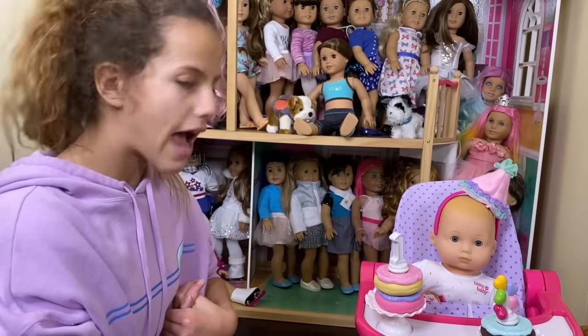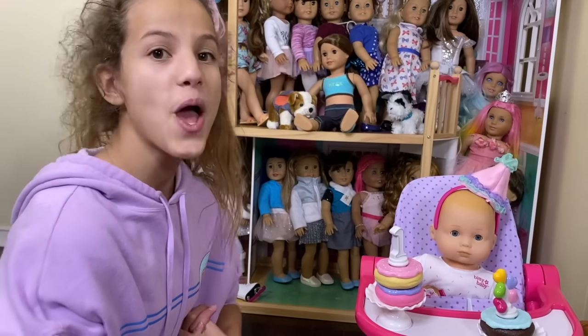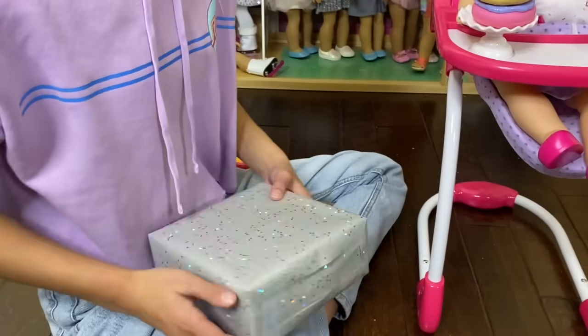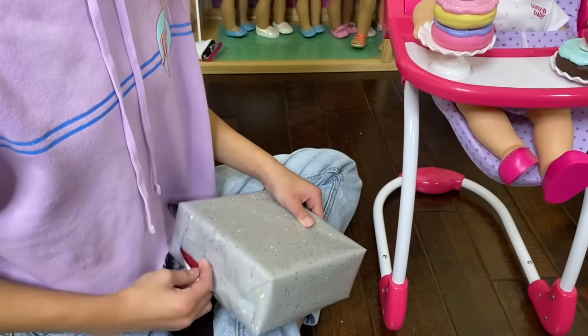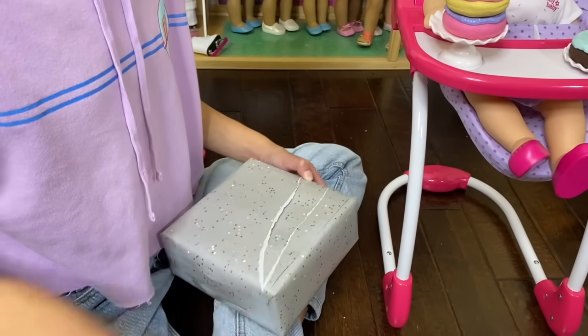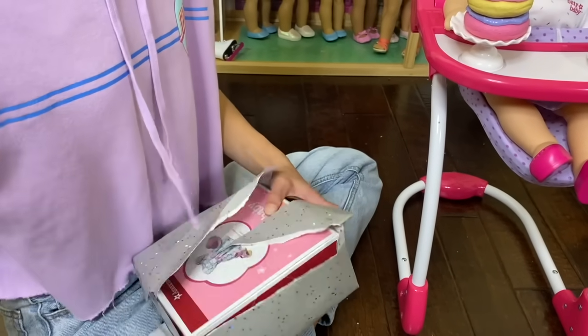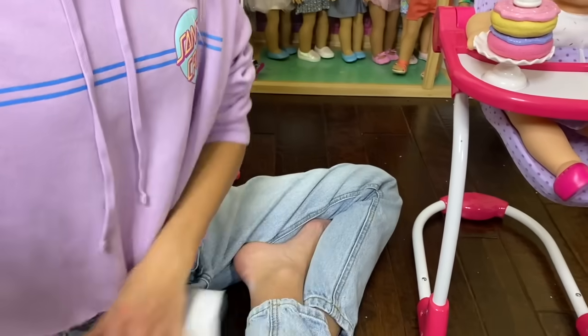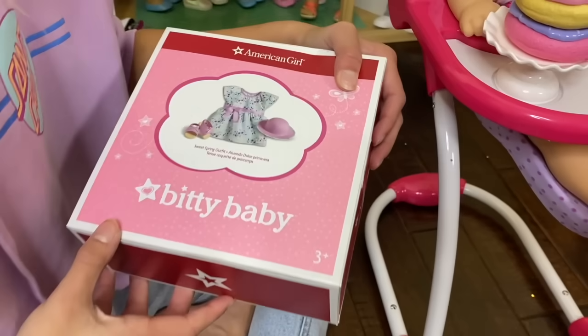So after the cake, there's presents. So we have one more thing to open. We have a birthday present for her. So I wrapped this birthday present. So let's open it. Guys, guess what she got? She got a new outfit. So this is the sweet spring outfit.